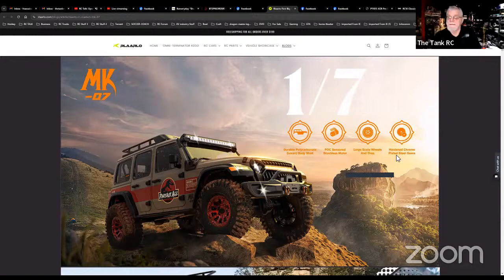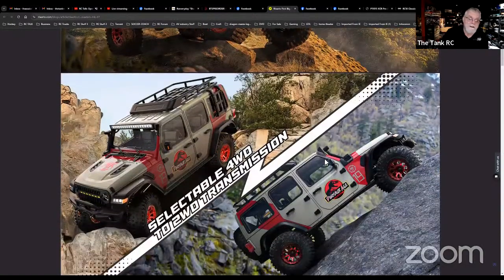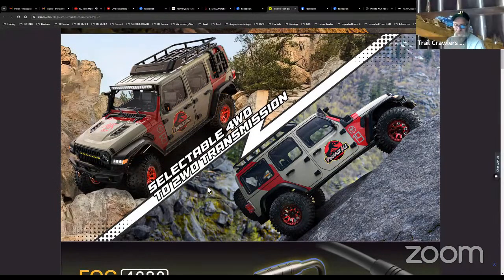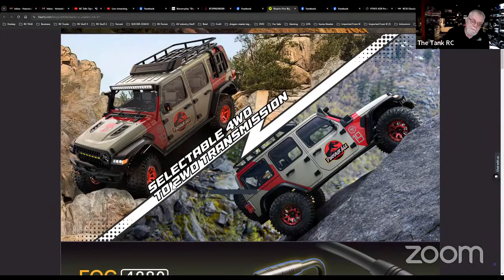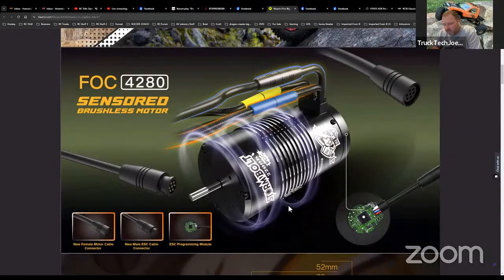Hardened chrome plated steel gears. I looked at the gears for the transmission. They're not chrome. The bearings are chrome, but not the, anyways, we'll look at them. I think it's a Chinese translation thing that got missed somewhere. Hardened chrome steel is just a different type of steel. Oh yeah? Okay, so it doesn't look like chrome. Correct. Okay. So it's selectable two-wheel drive and four-wheel drive transmission. I think its proper term is chrome vanadium, I think.